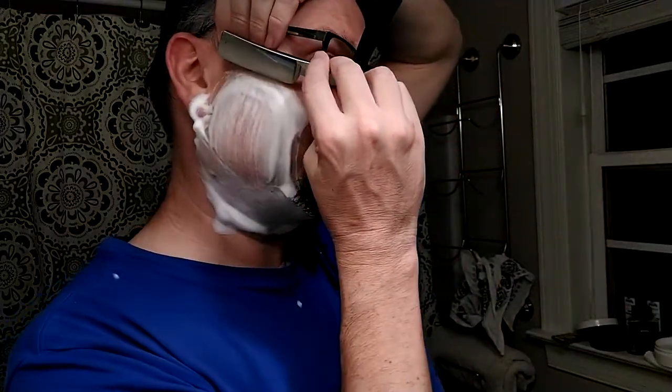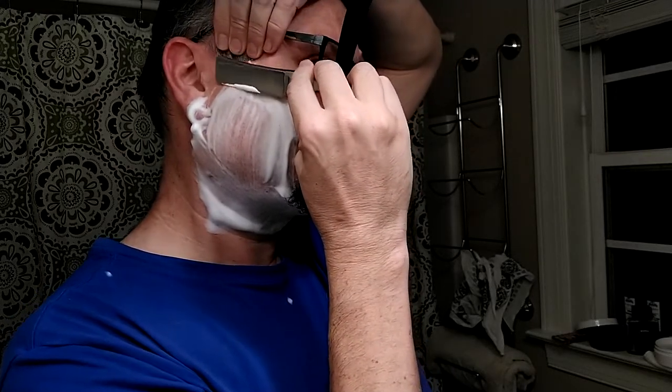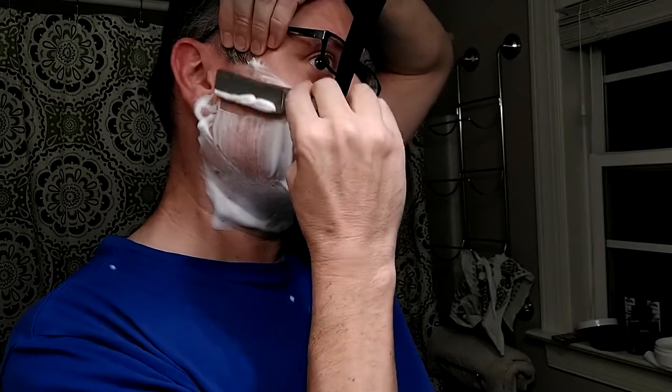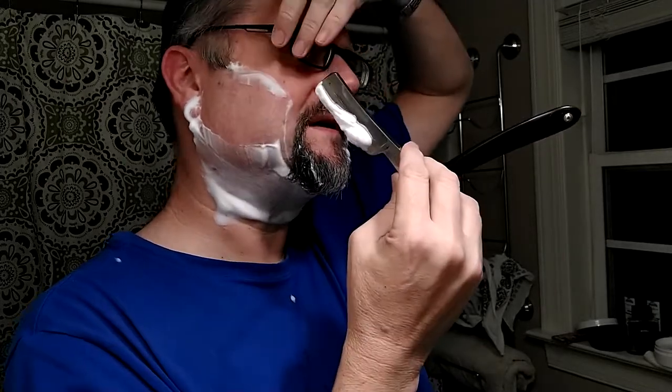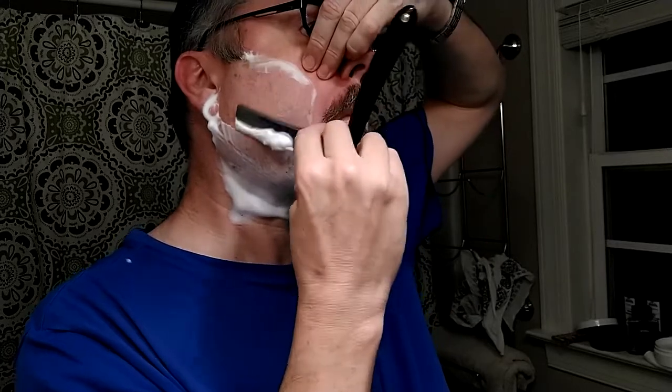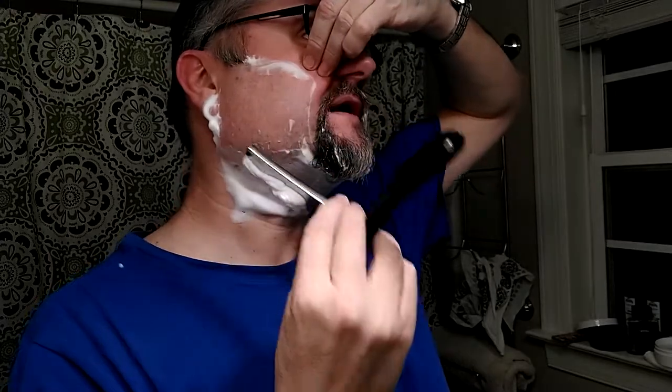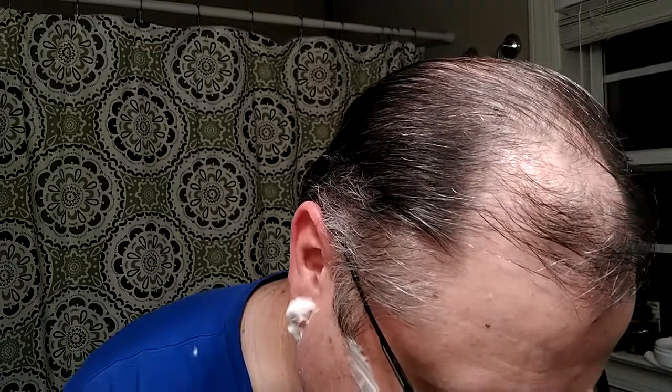All right. Pulling your skin tight-ish is one of the keys to a nice smooth shave. So let me do that right. My glasses kind of get in the way. Another thing is, I don't know if this big razor is too much for me or not, so we'll just have to see. I don't think I'm getting the kind of slickness here that I really want. It feels maybe a little too dry.